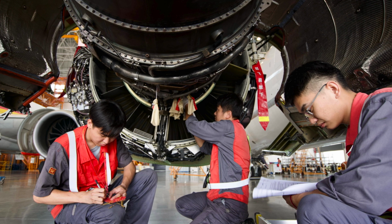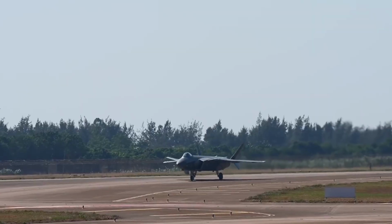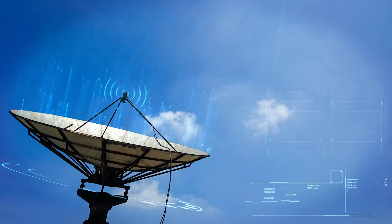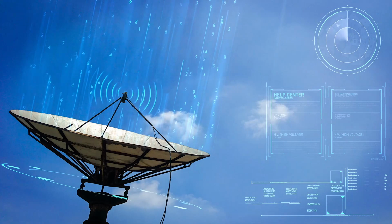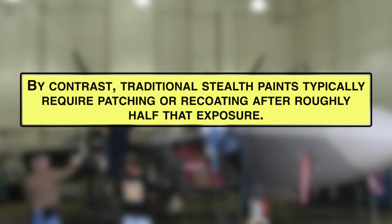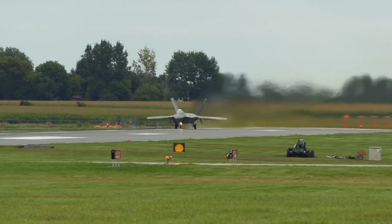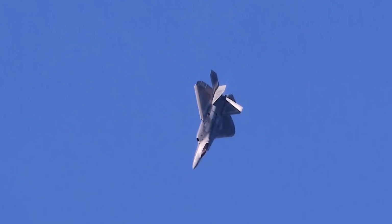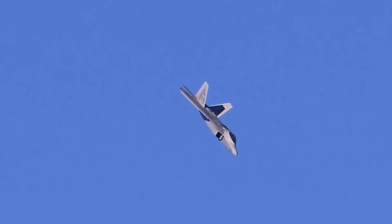Technicians then subjected the panel to 250 hours of temperature cycling between -50 degrees Celsius and 70 degrees Celsius, followed by 500 abrasion cycles using quartz sand. No delamination or cracking occurred, and radar absorption dipped by merely 4% over that period. By contrast, traditional stealth paints typically require patching or recoating after roughly half that exposure. These metrics suggest that an F-22 cloaked in the new fabric could remain mission-ready for over 1,000 flight hours before needing any maintenance, an order of magnitude improvement over current standards.